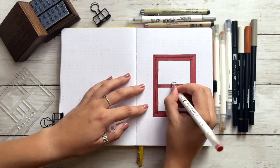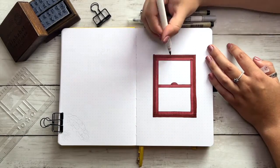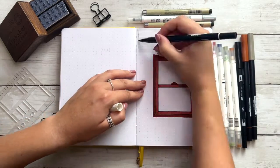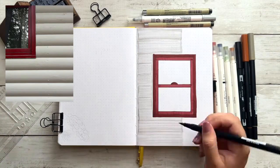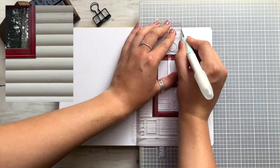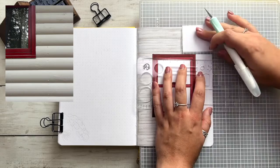But anyways, hopping into the cover page, you'll see me markering in this red window, and it is to match the red windows and the gray painted logs of my Maine cabin. I'll actually insert a picture here of what the walls on my cabin look like. I don't want to introduce my entire outside of my cabin on the internet, but here's what it looks like, and here's how it compares to the cover page.